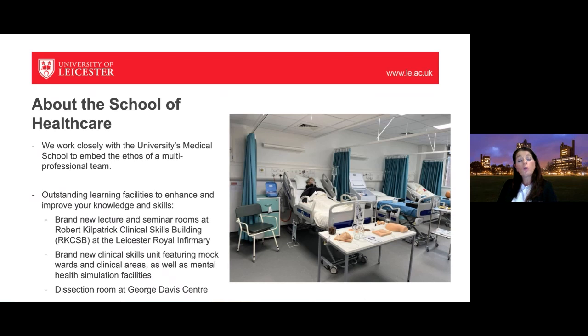The level of simulation can be very low fidelity, where you're using, as you can see on this table here, prosthetic limbs and prosthetic body parts. Then we get into mid fidelity, where we'll be using mannequins whose physical state we can alter. And then high fidelity, where we're actually using things that emulate real practice.